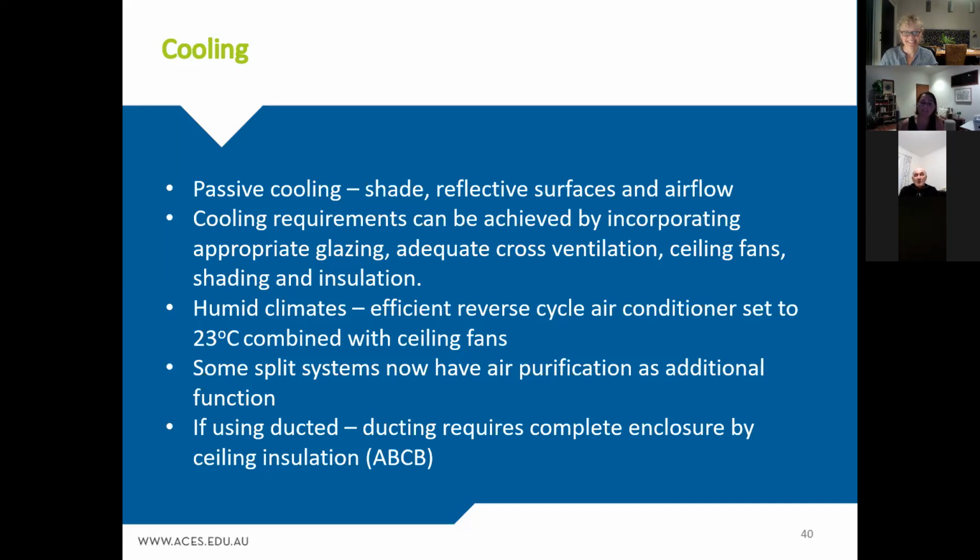And there are split systems that are coming out onto the market now that do have air purification. I know Mitsubishi has a model. But again, as soon as you start combining this type of systems, it's not going to be as effective as a dedicated air purification system. It just doesn't have the same capacity, but it is there as a potential option where it might be the most viable solution. And if you're using ducting, then ducting requires complete enclosure by ceiling insulation.